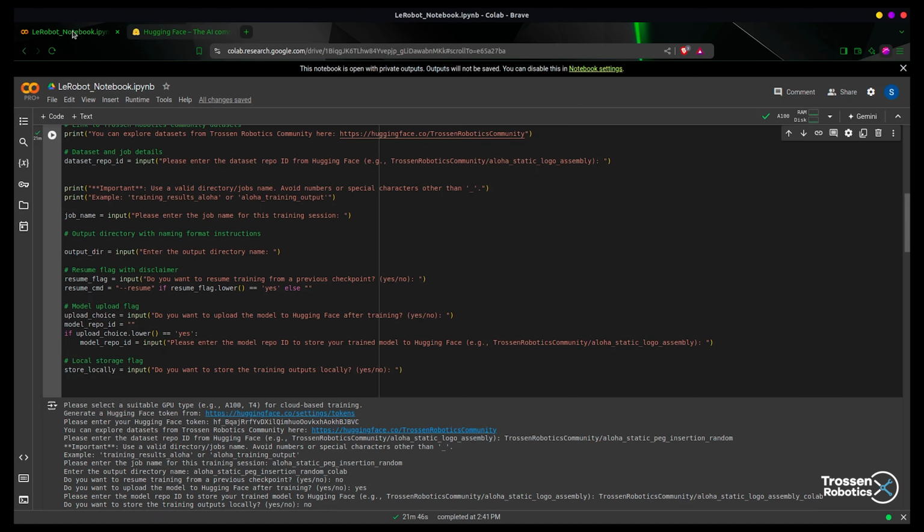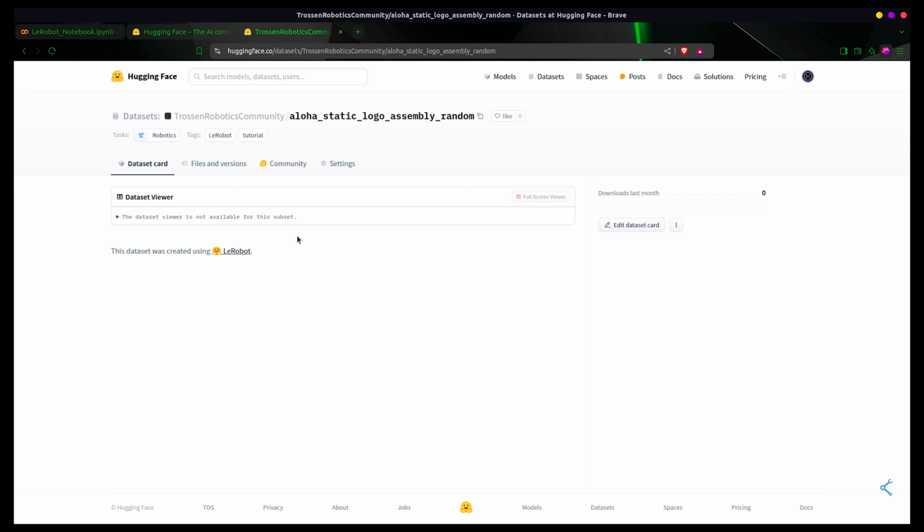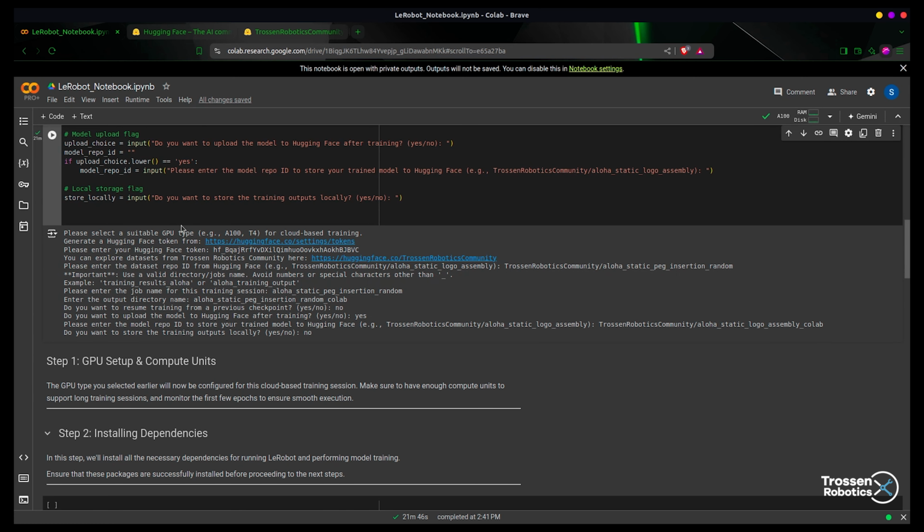We have also made it really simple to select the datasets you want to train on. All you need to do is explore the Trusted Robotics community page on Hugging Face, where you'll find a variety of datasets ready to be used. Once you have decided, just copy the dataset repo ID and paste it into the notebook. You can either use a community dataset or your own.